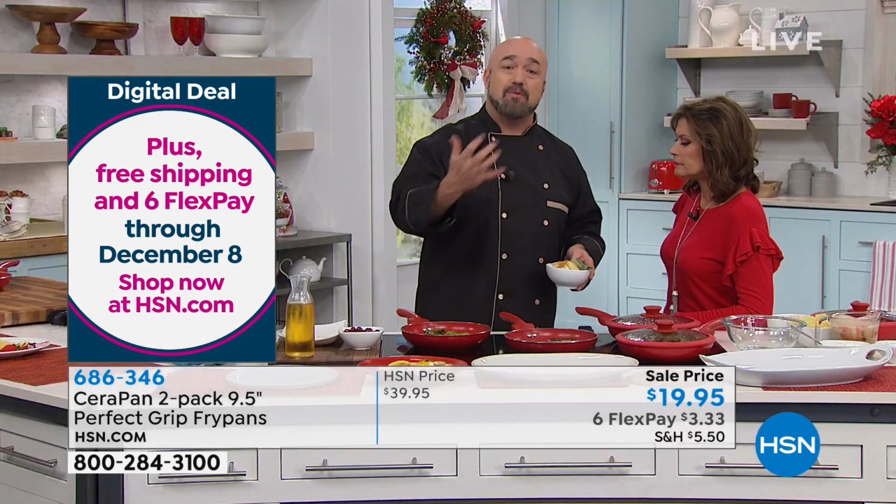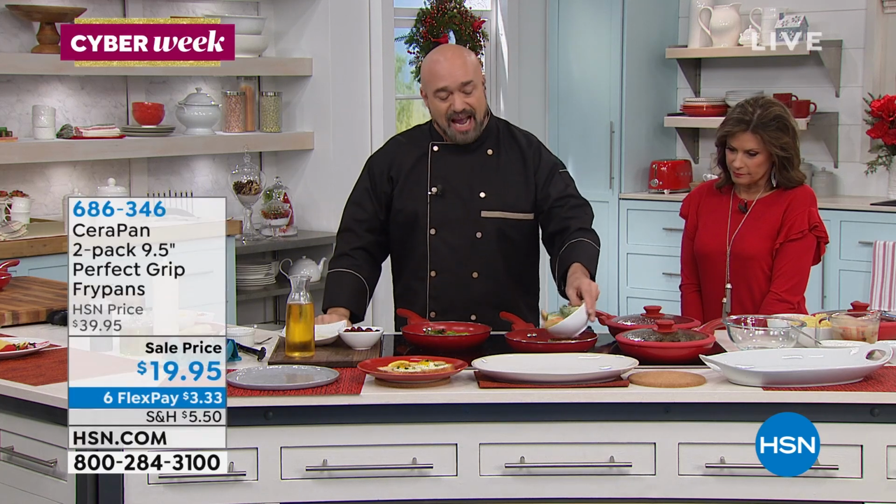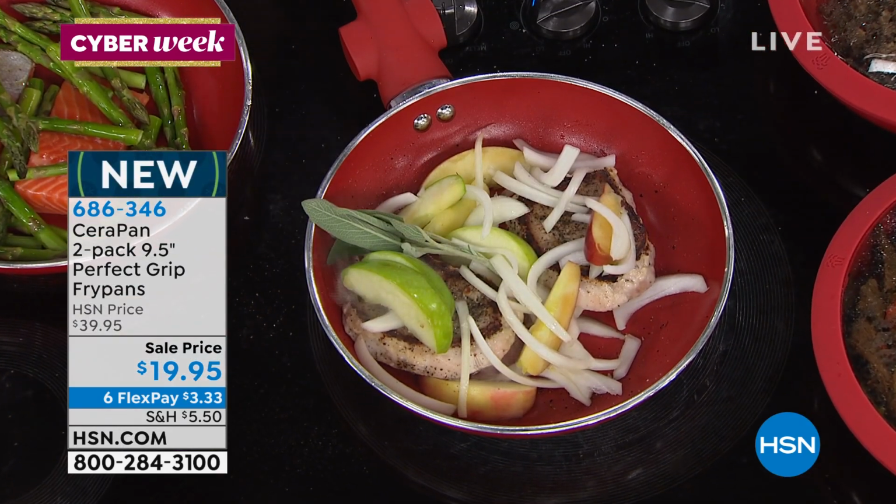And that's the beauty of ceramic. It really is a nice even distribution of heat all the way up the side. So if you're cooking and baking, it'll go up the sides too. Now, let's talk about the size of our pan. This is a 9.5 inch, and to me, with a family of 4, this is perfect.